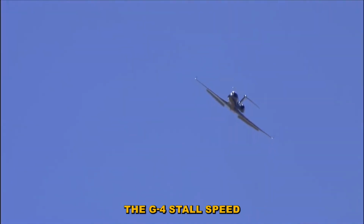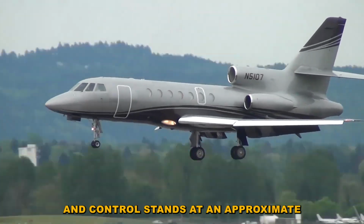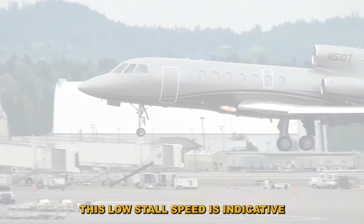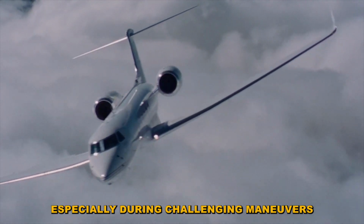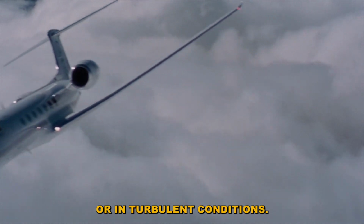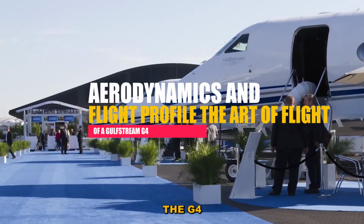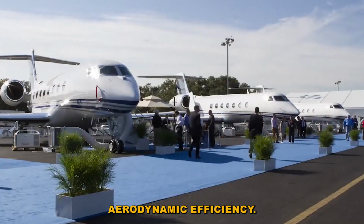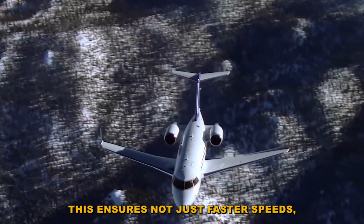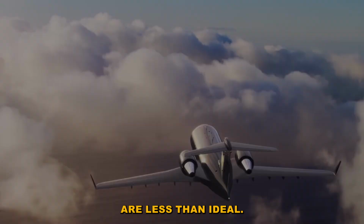The G4's stall speed, a critical factor when considering safety and control, stands at an approximate 100 knots. This low stall speed is indicative of the aircraft's stability, especially during challenging maneuvers or in turbulent conditions. Every curve, every edge, and every surface on the G4 has been meticulously designed for optimum aerodynamic efficiency. This ensures not just faster speeds but also smoother flights, even when weather conditions are less than ideal.